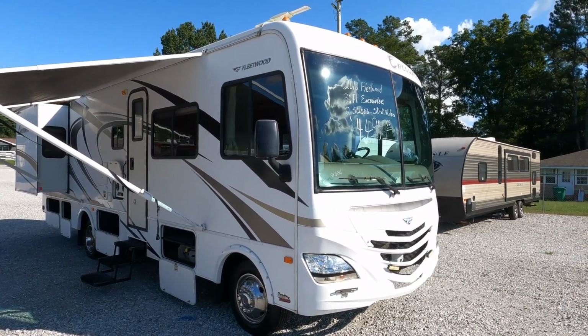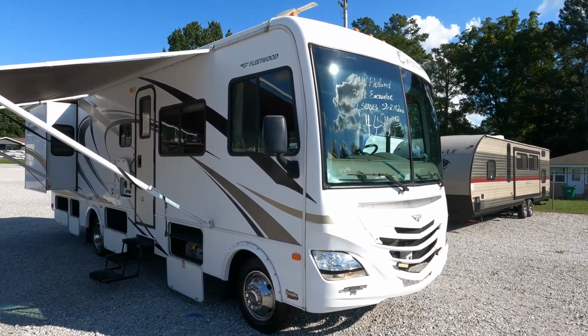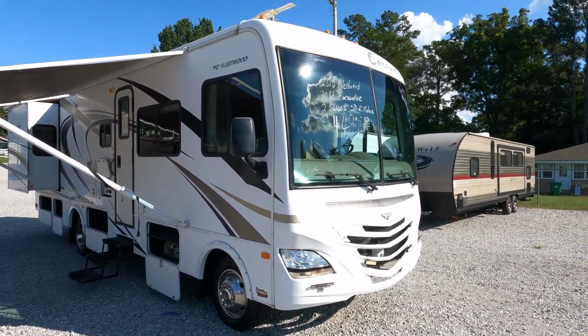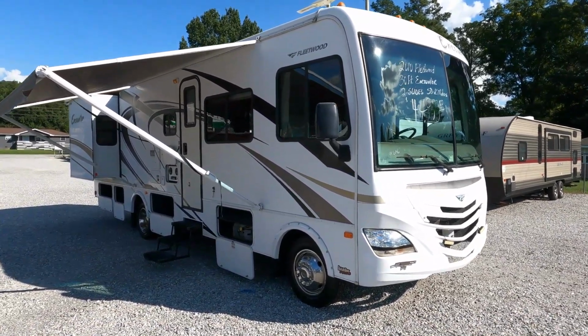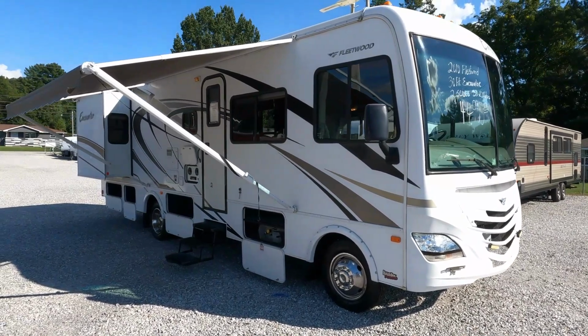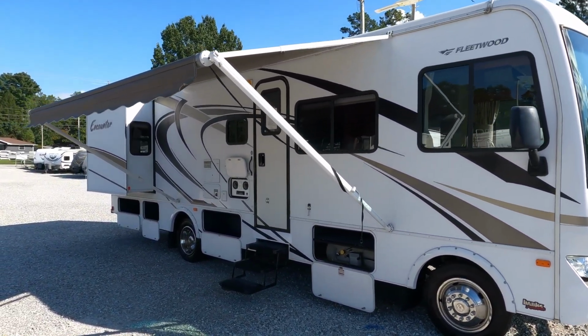You know, it's under 32, under 33 feet. So if those of you like myself that like state parks, older campgrounds, this is something that you can get into very easily. Good looking motorhome, all around in great shape.